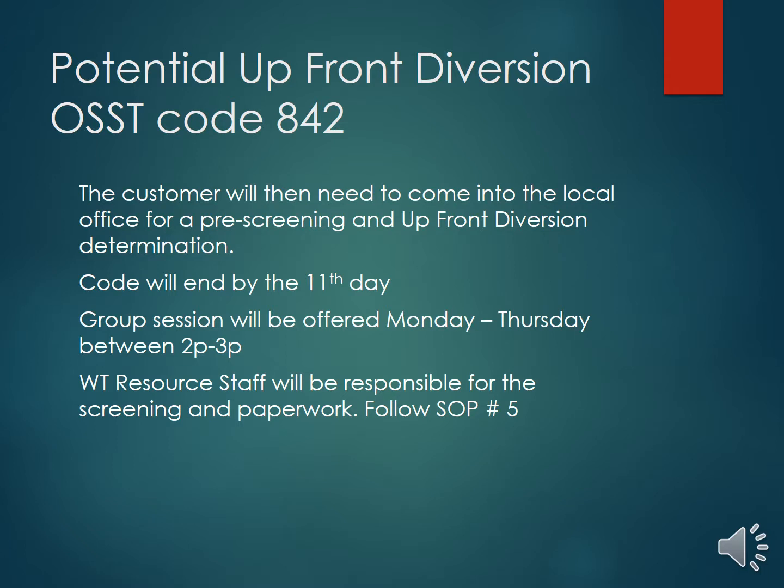The customer will then need to come into the local office for a pre-screening and upfront diversion determination. The code will end by the 11th day. A group session will be offered Monday to Thursday between 2 and 3 p.m. Welfare Transition Resources staff will be responsible for the screening and paperwork, and they will follow SOP number 5.